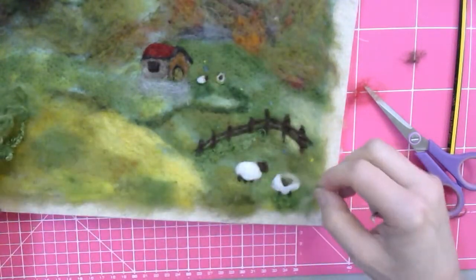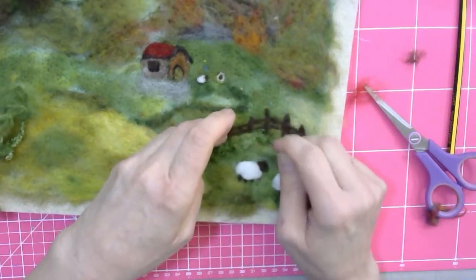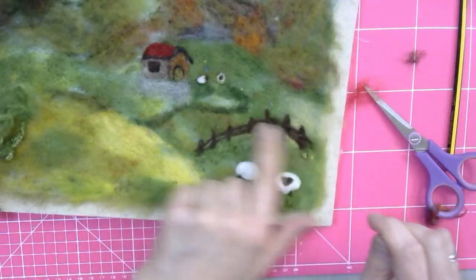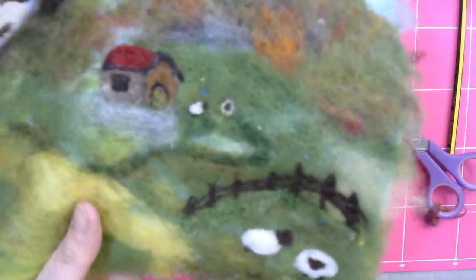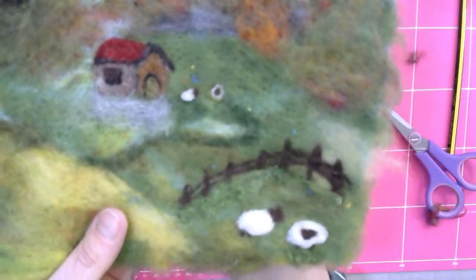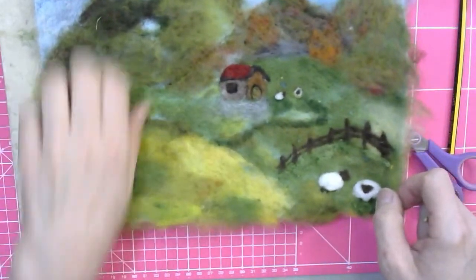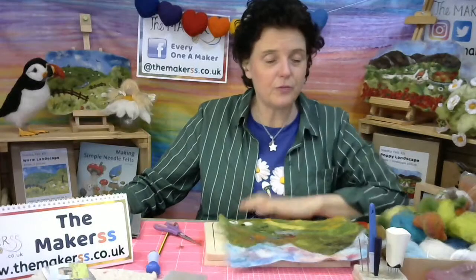Thank you very much for watching and commenting, everybody. And I'm just finishing off this grassy bit that's growing around the fence post. So that is what I've added in today. So far this looks quite nice. Everything looks right in proportion, and we've got lots of space to fill all around there next Tuesday.